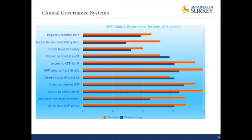The main area is always around access to your own prescribing data and support to do audit, regularly auditing your own prescribing, which are areas that nurses and pharmacists have historically had issues with as well. And I think one of the main differences between the physios and podiatrists and nurses was that everyone reported that they had access to CPD, which is quite a significant change, which is encouraging.